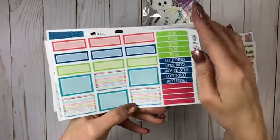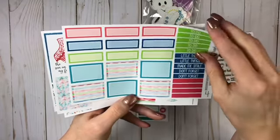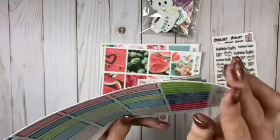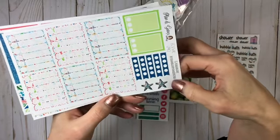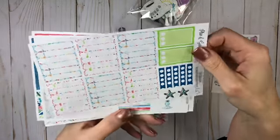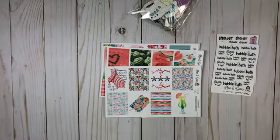Your quarter boxes, half boxes, your headers, and some washi. Your full boxes, your half boxes, your check flags, and your corner flags with starfish. And back to the beginning again. And then this last one is a cutie.